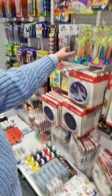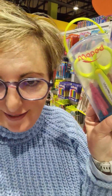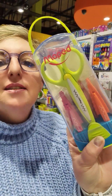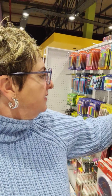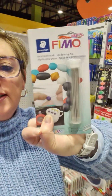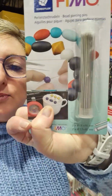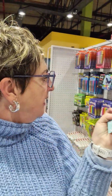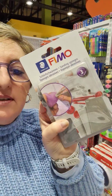And yes, look how cool this is for kids. I can't go live with anybody now. I'm busy snooping around in PNA. So these are scissors that cut the edges in different shapes. Oh, this is cool. This is for the polymer clay. If you make beads, you've got these little thingies to stick through the clay, and then just put them on something so that they can dry. And then they also have some sanding paper for that.